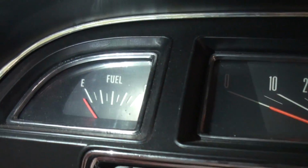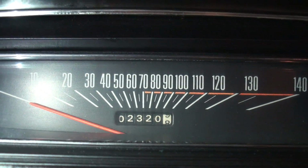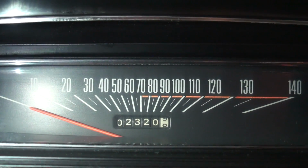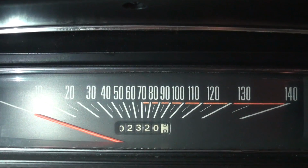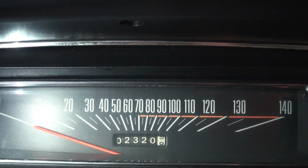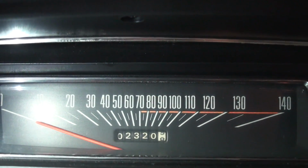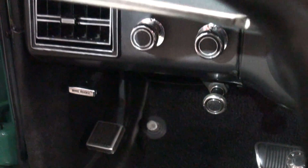And if you get a close look at the speedometer, that'll tell you the mileage. Now, what is that telling me? That's telling you since restoration, 2,320 miles. Not original. Really? Yes. He drag raced it the first few years, like I said, and then took it home and parked it. Wow. I mean, this car is such a wow to begin with.